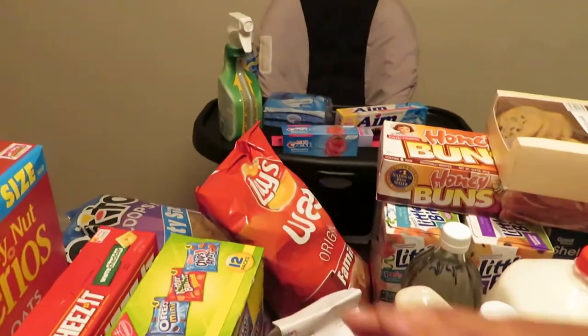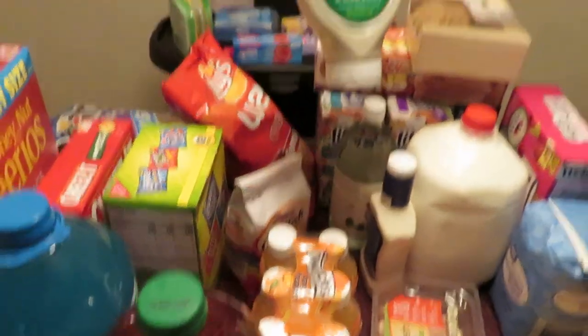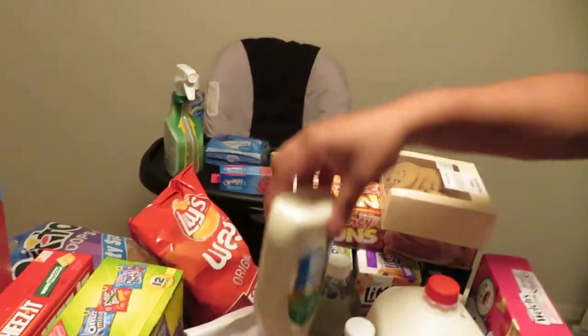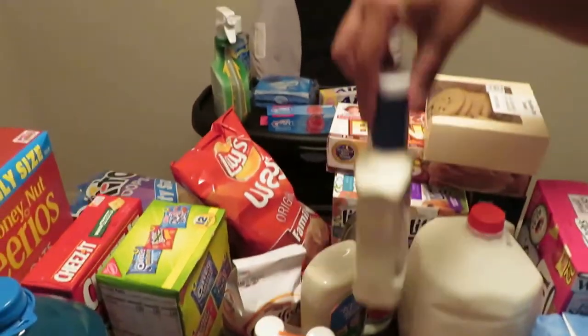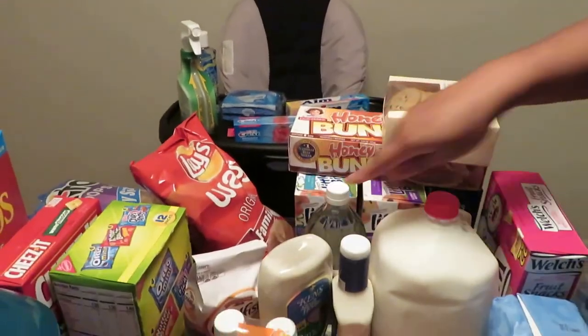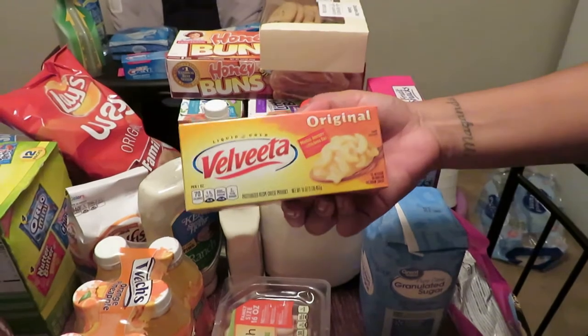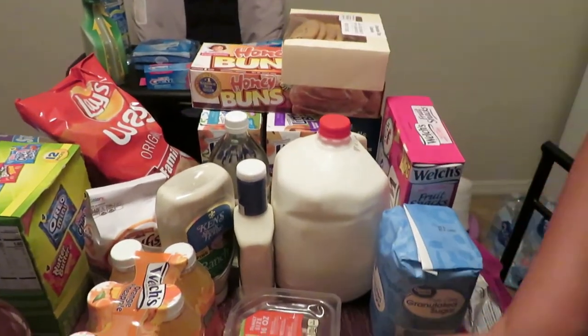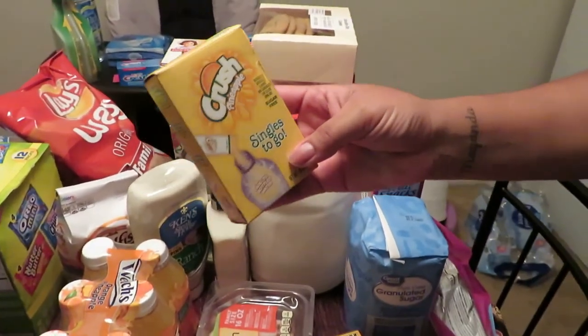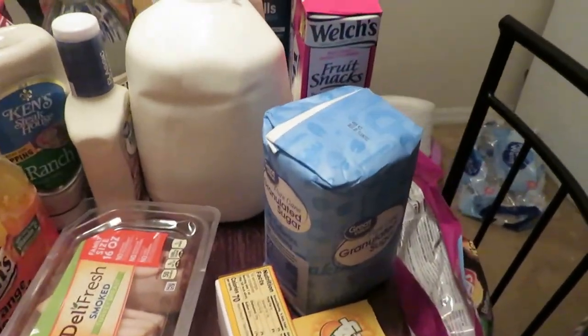Goldfish, rainbow juice for Keon to take to work. His little orange pineapple. Some Ken's ranch sauce, regular ranch, all natural vinegar, 1 gallon of whole milk. And as I said, I'm gonna be making that Rotel dip, and I need this, so the Velveeta. I got some crushed pineapple for water bottles. Granulated sugar.